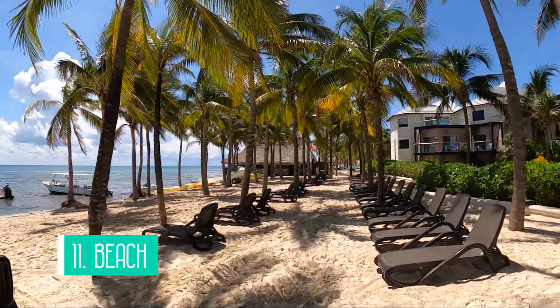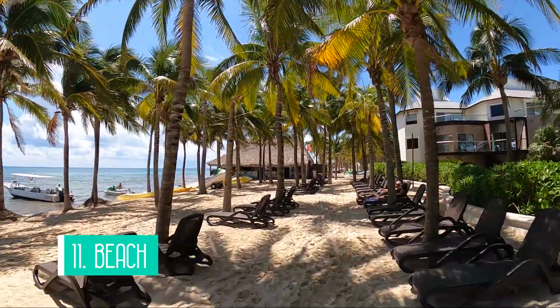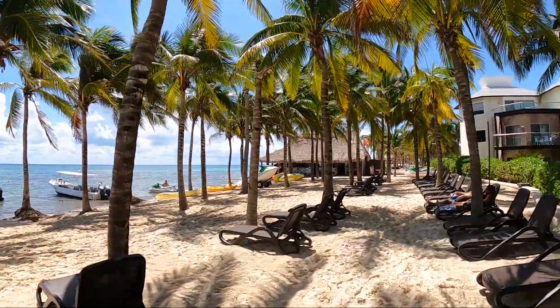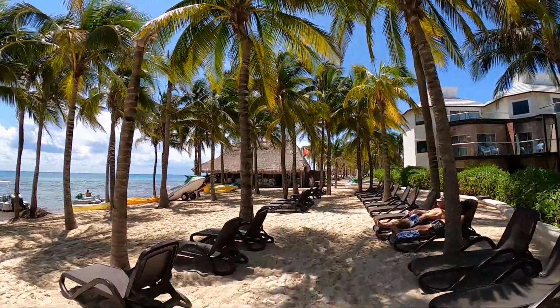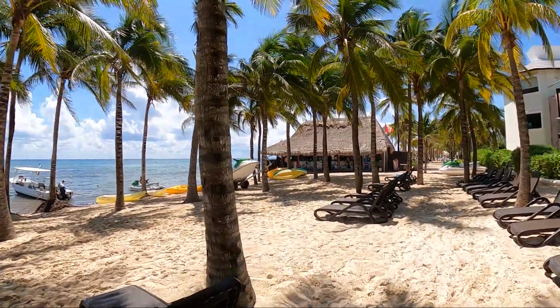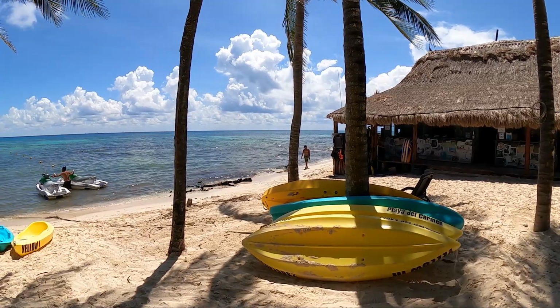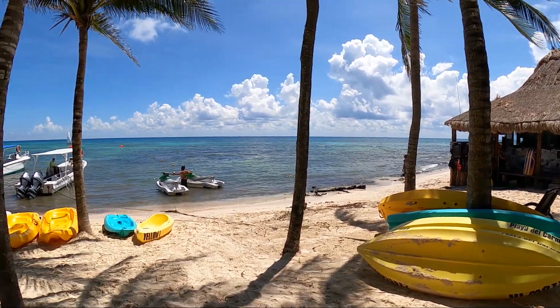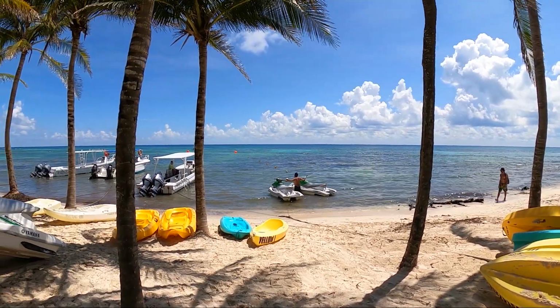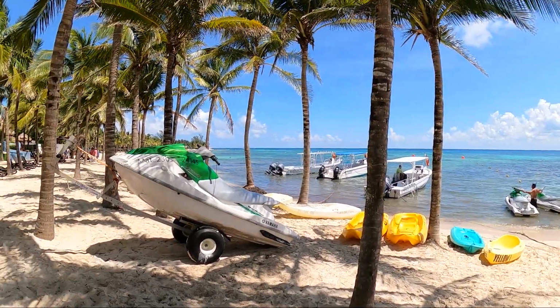The 11th thing I really liked was the beach area. We've stayed at a few other resorts in the area and the beach was very narrow. I liked how at this resort it was very wide and spread out. There were lots of palm trees and shade, and the sand was nice and fine, and there weren't too many vendors hassling you to purchase anything. Unfortunately, the seaweed was pretty thick in areas, but the hotel staff were working very hard to keep the beach clean, and there were spots where it was still nice and clear for swimming.